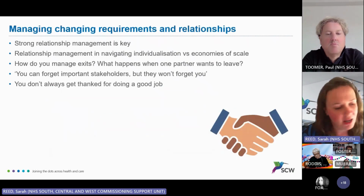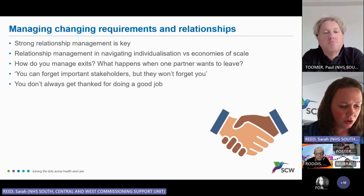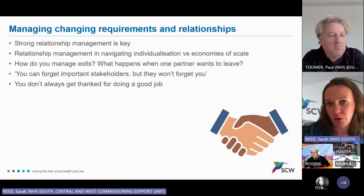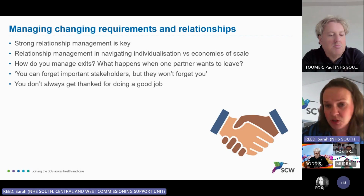And I think one of the other key elements that has been really vital is that things change. As we've talked about, conversations crop up around "my organisation has this particular need at this particular time," or "we want to be doing something slightly different from the organisation next door or from one of our system partners." And so I think having strong relationship management is really key.